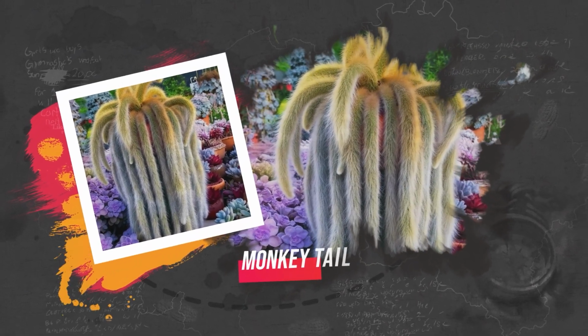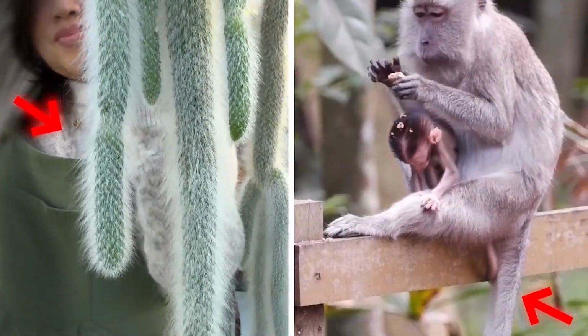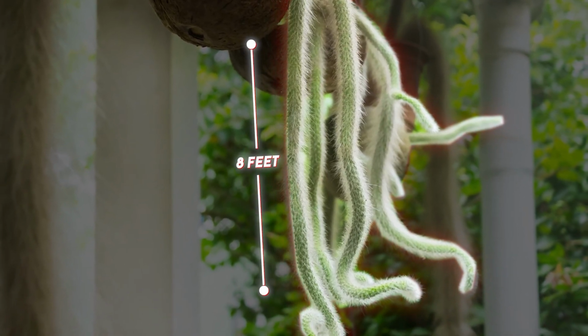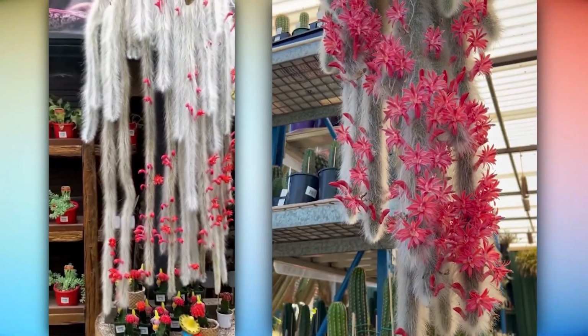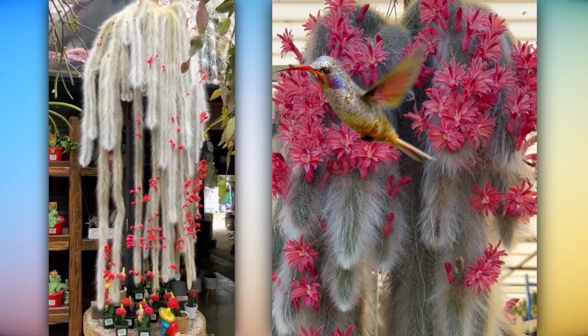Monkey tail. High in the rocky cliffs of Bolivia grows a cactus that looks more like an animal's tail than a plant. The monkey tail cactus produces thick trailing stems up to 8 feet long, wrapped in soft white hairs that shield it from harsh sunlight and freezing nights. In summer, it bursts into vivid red blooms, attracting hummingbirds in the wild.